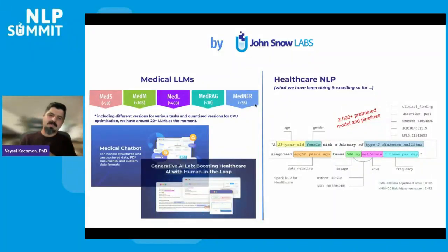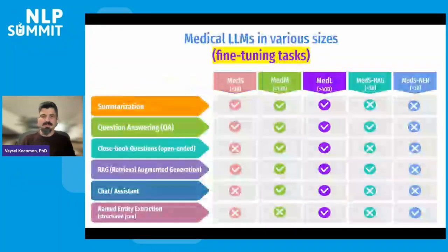We have MedRAG, which is a retrieval-augmented generation based 3 billion size medical LLM, which means you can handle the LLM component of a RAG with a model of less than 3 billion size. And we have MedNER to extract named entities from a medical context using a 3 billion size model. We also have a medical chatbot and Generative AI Lab. On the left-hand side you see LLMs, and on the right-hand side the classical healthcare NLP models that we have been shipping for the last 5 years.